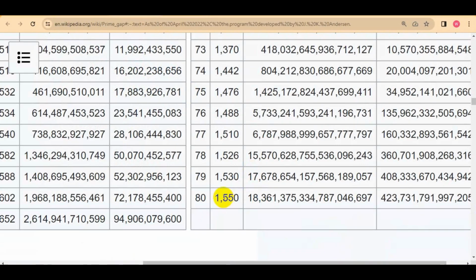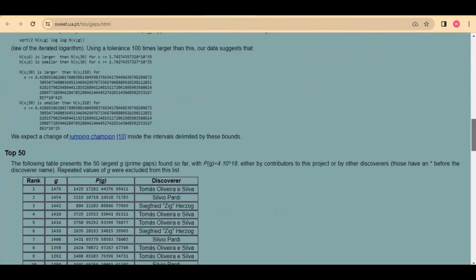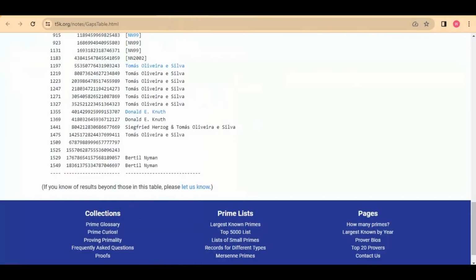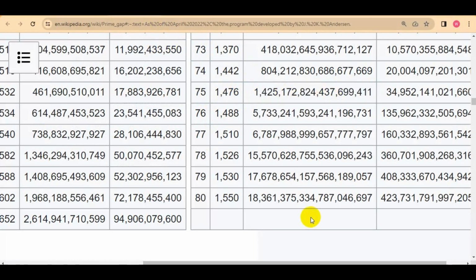Prime gaps have been a topic of study in number theory for many years, and much progress has been made in understanding their properties and behavior. Some of the most famous results in this area include the work of Yitang Zhang, who proved in 2013 that there are infinitely many prime gaps of size less than 70 million, and the subsequent work of James Maynard and Terence Tao, who improved this bound to 246 in 2014.